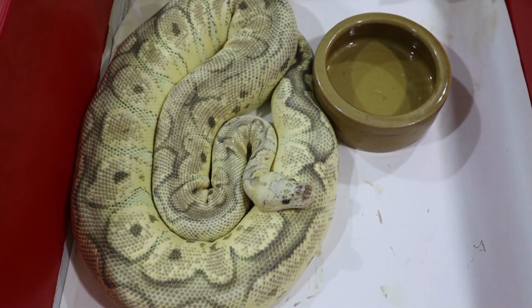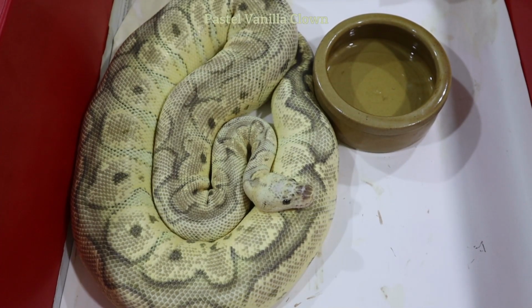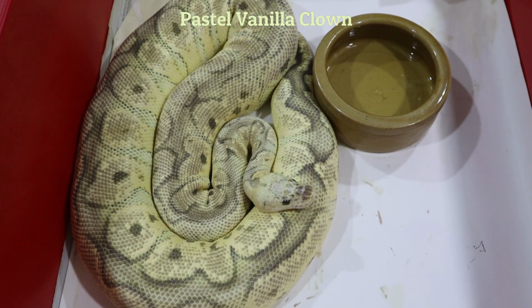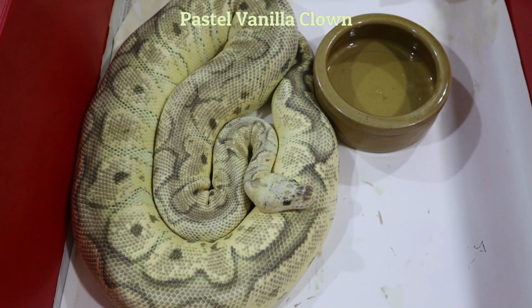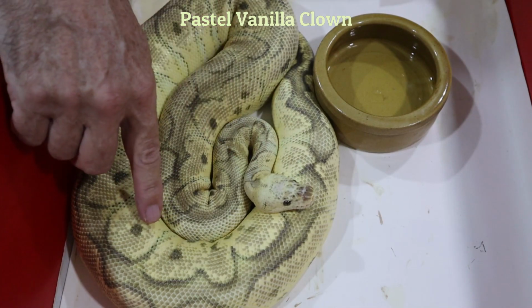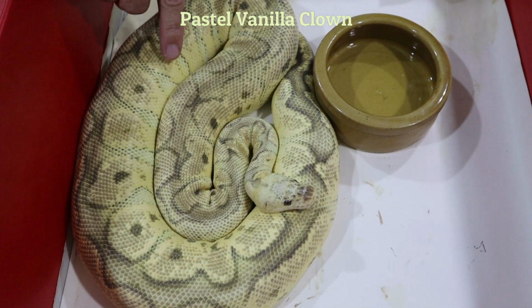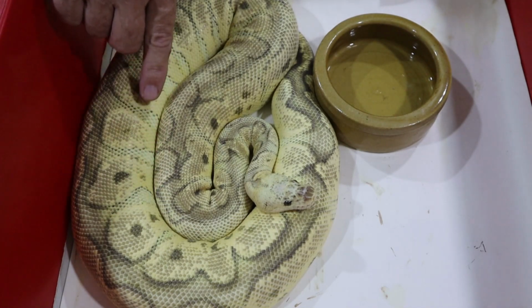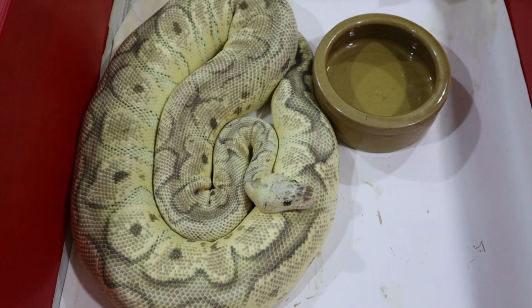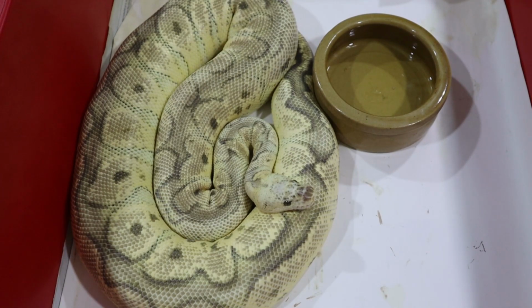and this is mum. This is a pastel vanilla clown. She bred for me last year and produced the clutch that we're about to look at. You can see that she does have the typical pastel clown head stamp, and the vanilla is what softens and keeps bright this extreme yellow down the side. So she's kept her colour extremely well. She's a very soft pastel yellow colour, and that's the combination of vanilla and pastel together in this clown girl.